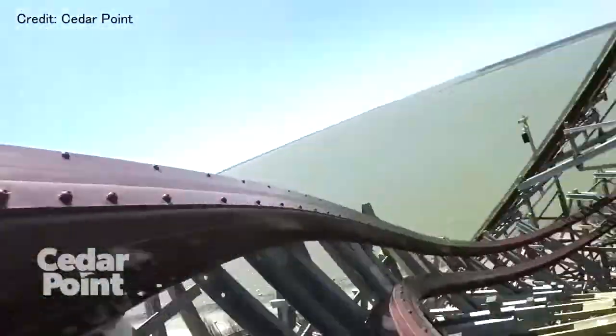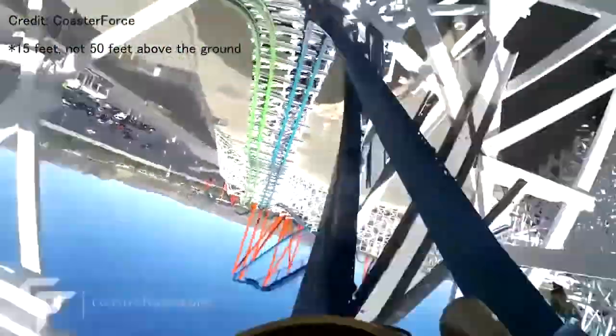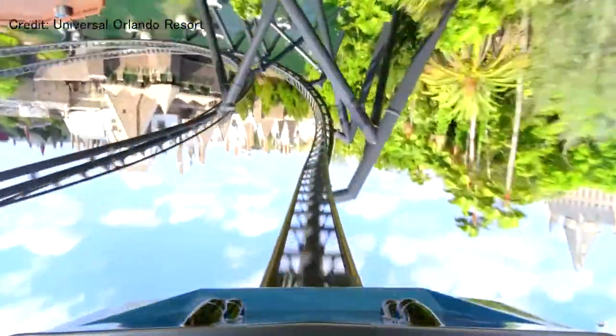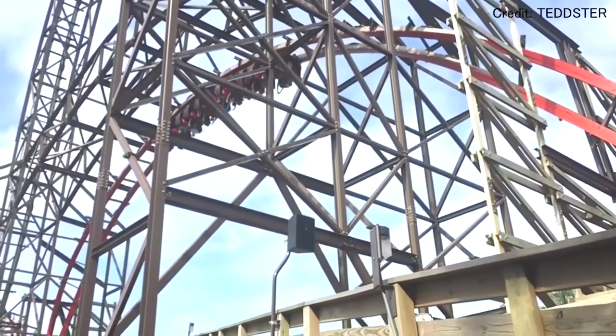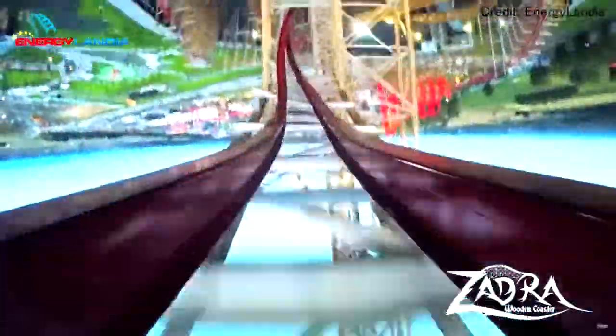The 0G roll is beloved by the roller coaster community. It is a roll that is usually about 50 feet above the ground, and it has 0 G-force. I'll get into that in a sec. Then there's the 0G stall, where it's similar, but you don't roll. It's where you turn upside down, and you're there for like 4 seconds, and then you go back to where you were. The best 0G stall, everyone knows it, it's Zadra's stall below the lift hill.